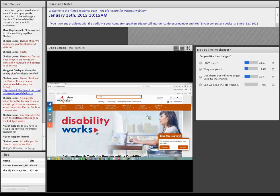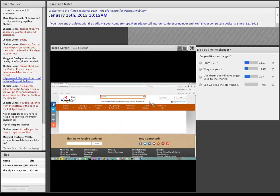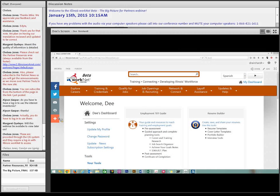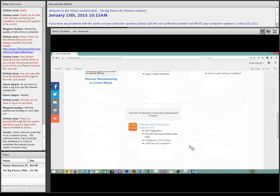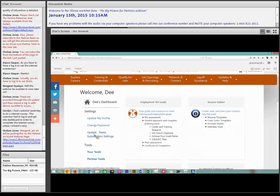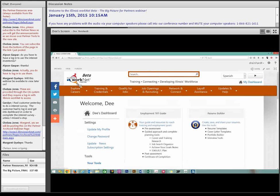So let's take a look real quick at the dashboard. Since I did log in, you can see my dashboard. I'm going to make this bigger again here for a second. What you can see from your dashboard is all of the programs that you have available to you. So Employment 101, Resume Builder, Career Interest Surveys. I have access to accelerated training for Illinois manufacturing, and I also have access to the summer youth. Here you can update your profile information. You can change your password. You can update the news and subscription items, and then you can access your own tools or your partner tools. So this is what's available in the dashboard as well.